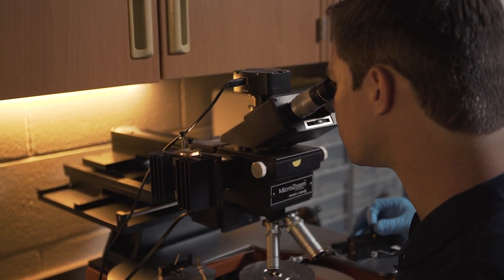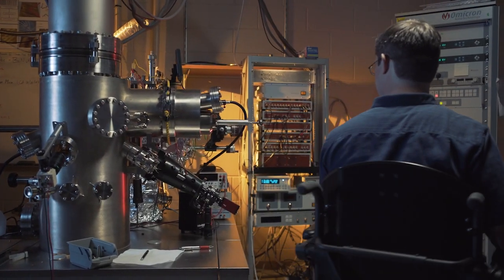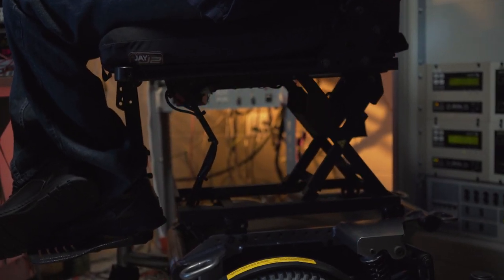The other way that we made the lab more accessible is really to make me able to access more of the lab. And we did that by purchasing an electric wheelchair that has a seat that can raise up about 11 inches so that I can be a little bit taller in the laboratory. So the university is actually allowing me to take this wheelchair with me when I leave here. And I can take it to future jobs, and it'll basically become my own wheelchair.